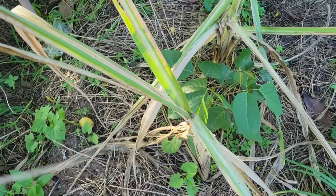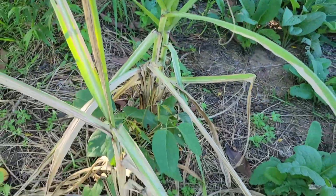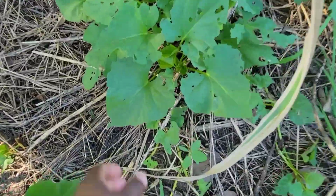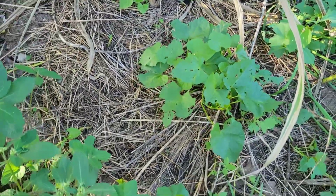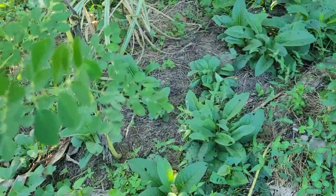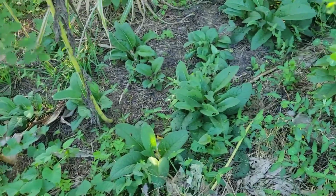My Hawaiian sugarcane, it survived the heat. And among the Hawaiian sugarcane, you can see that soya bean that's growing over there. Sweet potato vines, they also survived the heat. It rained here at the beginning of last week, so the rains came a bit late.